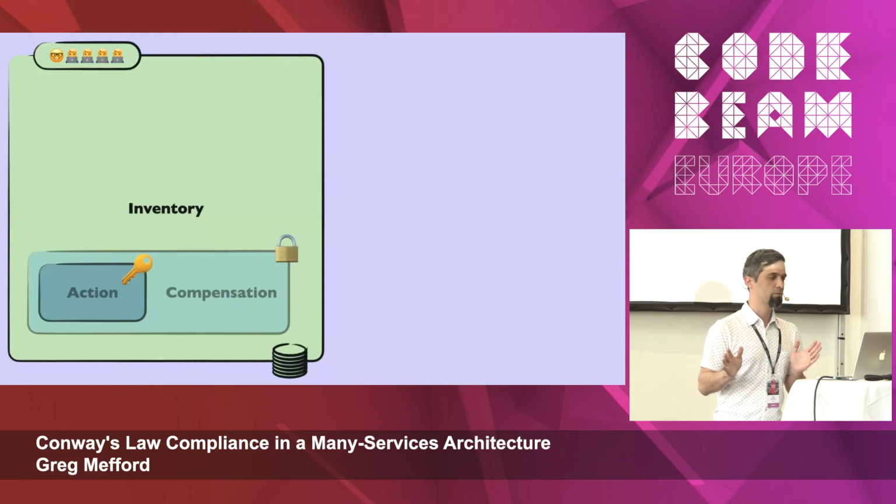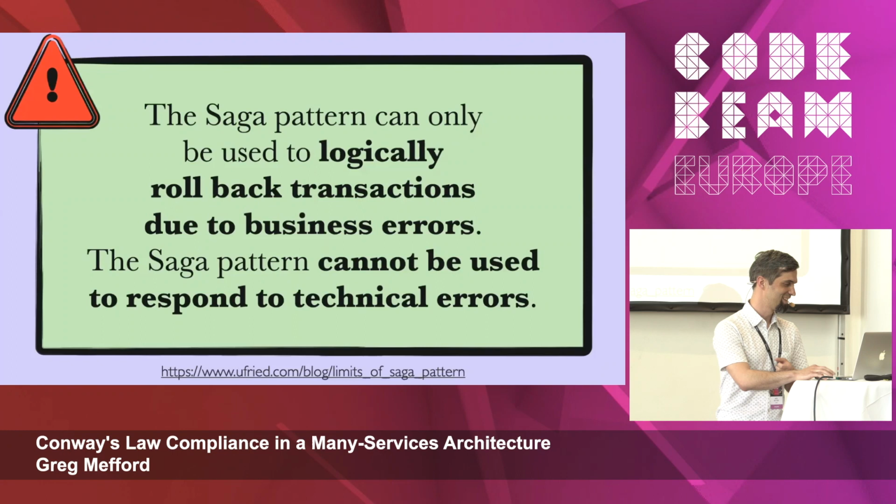So anyway, that's all just a warning about like, hey, Sagas aren't that easy. You should probably not base your Sagas on just this conference talk.